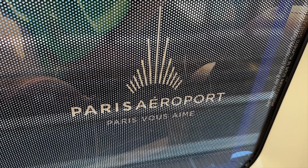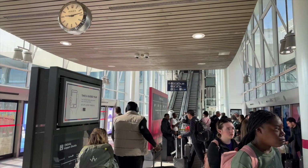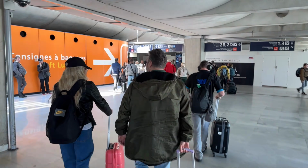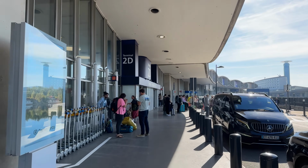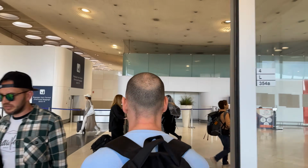So, welcome to Paris. It's not my favourite airport to navigate, but 2B is one of the smaller terminals, making it easy to get through once you find your way there. While Air Tahiti Nui says they operate from 2B, the closest door to the check-in area is actually at 2D.